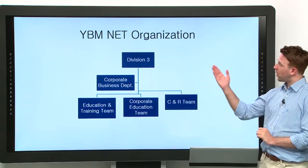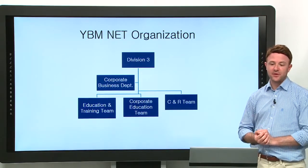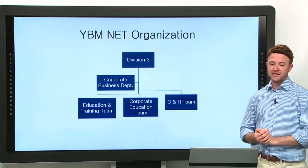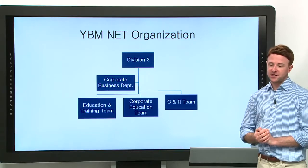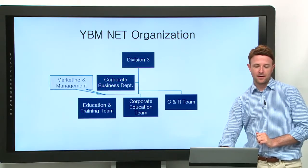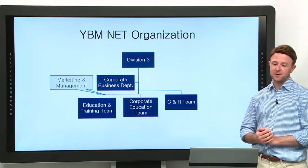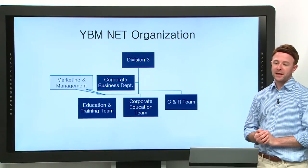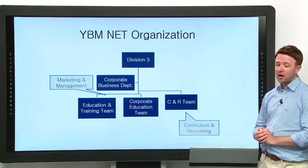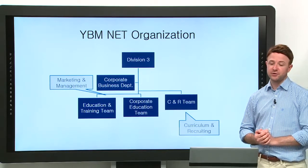Okay, next, the YBM NET Organization. There are 3 teams in the corporate business department: the education and training team, the corporate education team, and the curriculum and recruiting team. The first 2 teams are in charge of marketing and management, with the staff members being addressed as YBM managers. In the C&R team, there are 3 English coordinators and 2 recruiters.